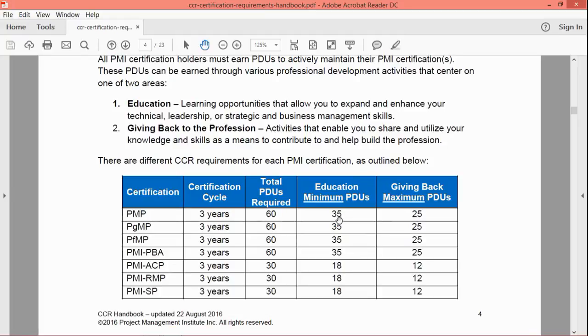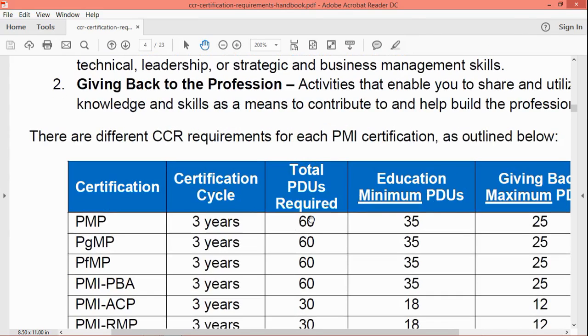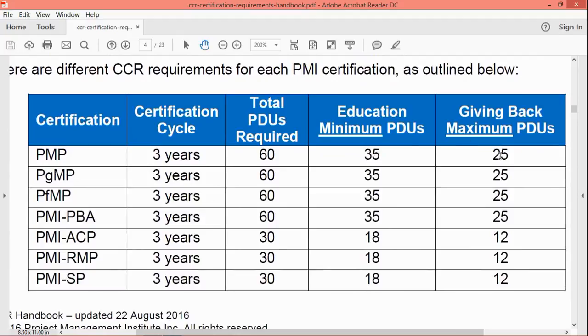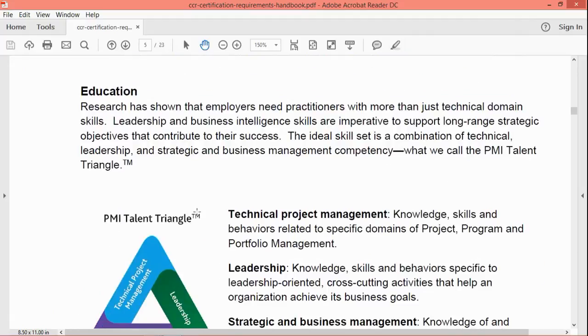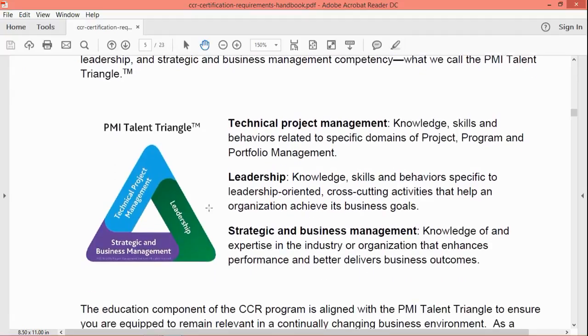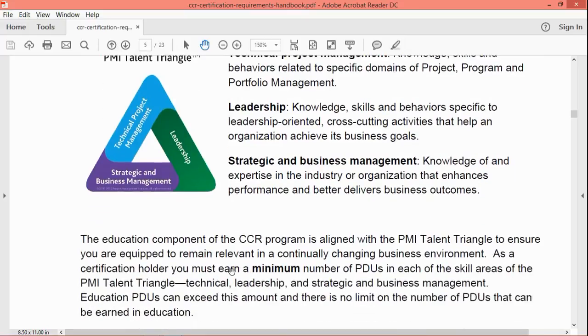And what you need is broken out in each column. So if I'm a PMP, what this means is I need to have a minimum of 35 education PDUs and a maximum of giving back PDUs. And this is broken out further into other categories. Let me introduce you to the PMI Talent Triangle. The PMI Talent Triangle is a triangle made of 3 sides. One is the technical project management. The second is leadership, knowledge, skills, and behaviors specific to leadership-oriented studies and cross-cutting activities, and also the strategic and business management side of the triangle.